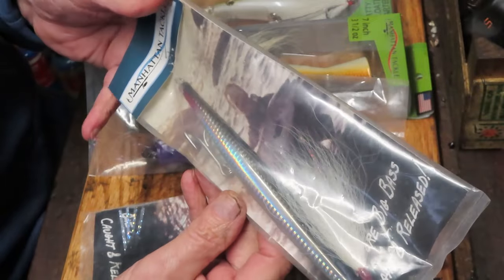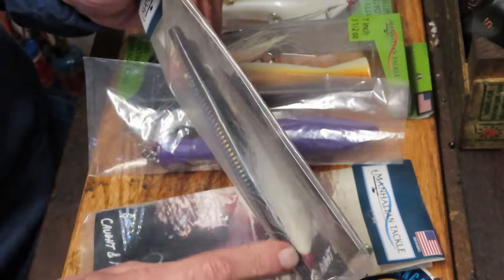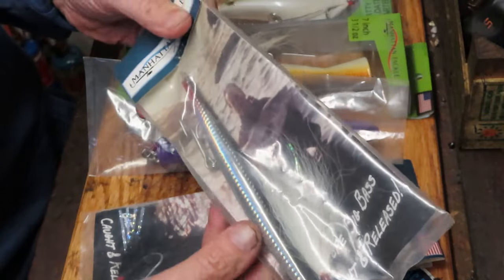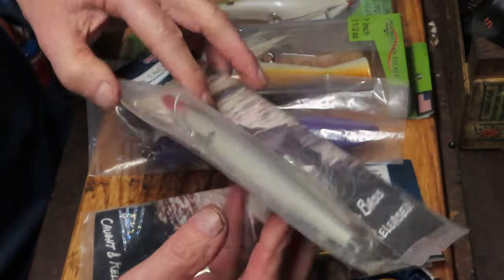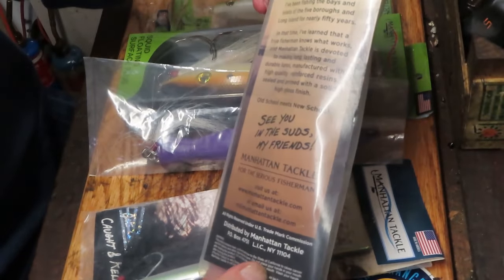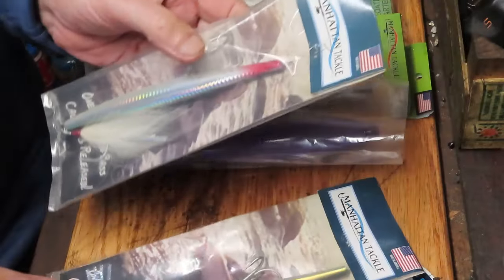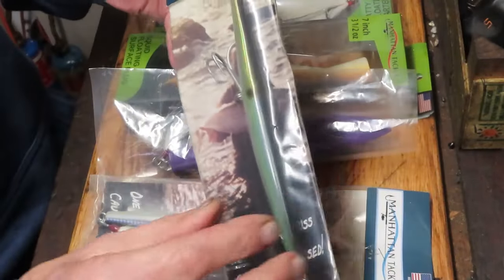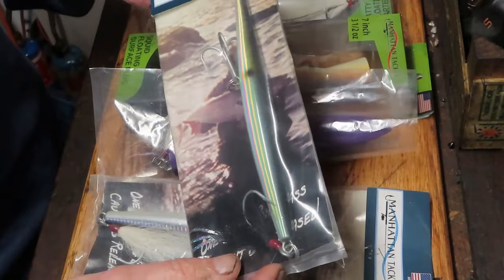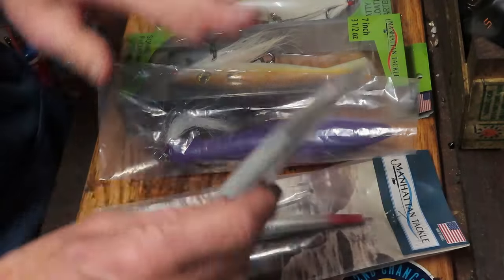These are meant to look like gars or eels or common bait fish. This one has the dark backing on it, which would probably show as a mackerel or something. And the other one has the green topping to it. This is the one I have a lot of success with. We use these in the local bays and estuaries.